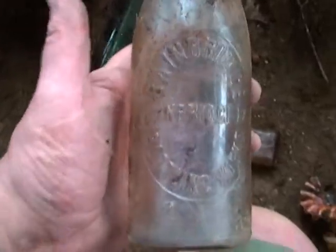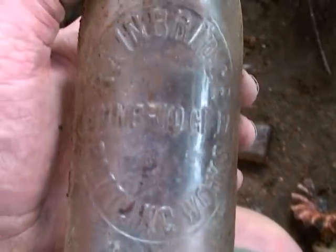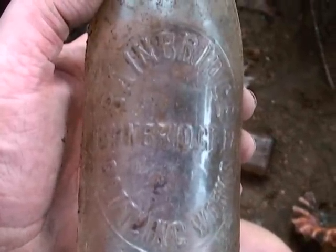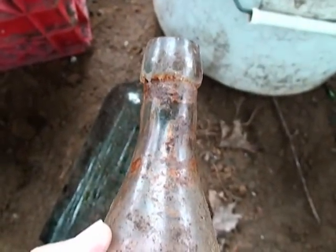This is a Bainbridge bottle. Blob. Bainbridge Bottling Works, Bainbridge, PA. So we are getting back into the 90s and 80s at least.